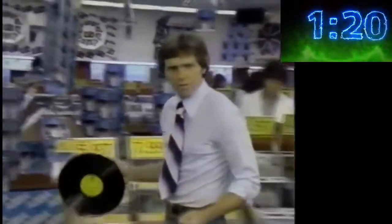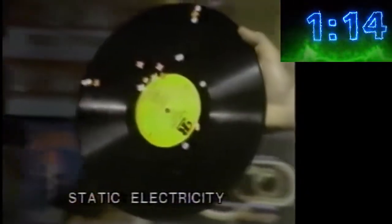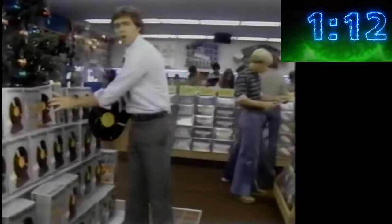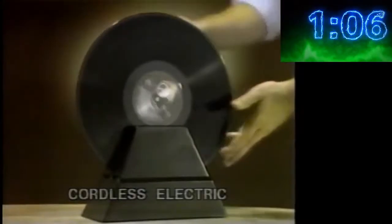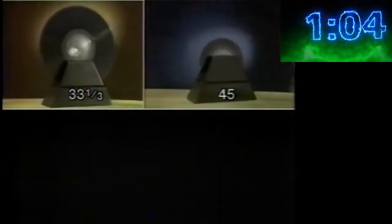We sell a lot of records, and records cost a lot of money. But what good is spending a lot of money if your records don't sound good because of dust and static electricity? That's why I recommend to all our customers the new record vacuum by Ronco. It's so easy to use. Just insert any size record, 33 1/3, 45s, 78s.